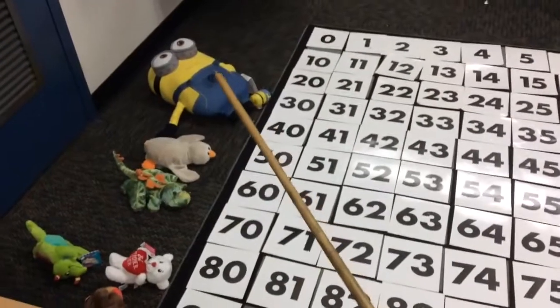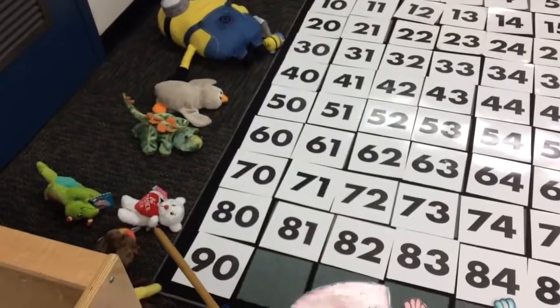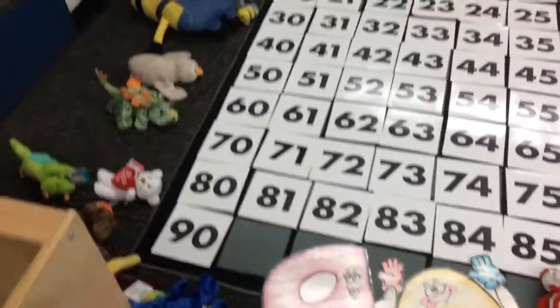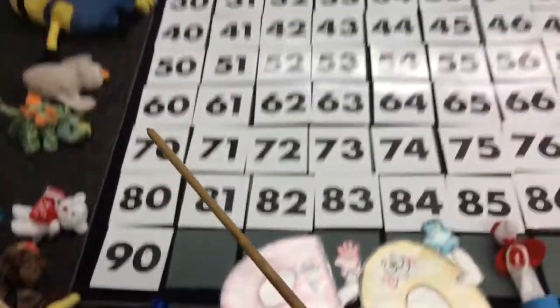Hey, boys and girls, look at my minion. He's got to sit up and be ready for school, huh? No sitting upside down, Bear. What are you doing over there? Zero's waiting for you to get ready for school. Ha, ha, ha. Isn't that fun?